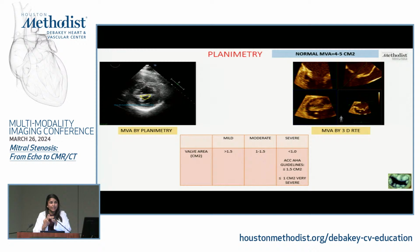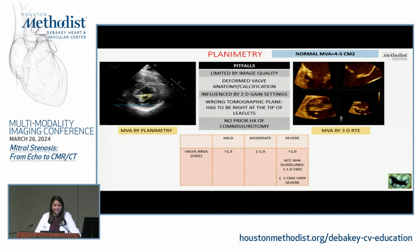So 3D can sometimes be helpful, especially when you align the planes nicely and you really know you're at the tips. I think that's when the planimetry really works. But again, there are limitations, right? You need a beautiful picture for that. You need a clear valve. If you have a lot of calcifications, it's hard to really trace out the opening. And also, no prior history of commissurotomy, because once you do commissurotomy, it alters the tip anatomy, so it becomes a little difficult.